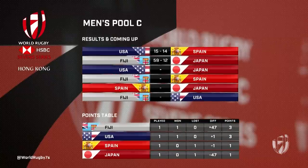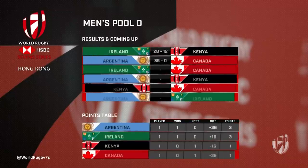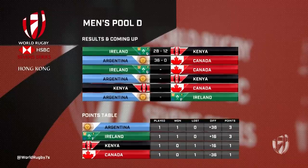Fiji started well as expected in Pool C, 59-12 against Japan. But the USA, just a 1-point win over Spain, much needed with some big games to come. The USA face Japan next. And Argentina and Ireland are the form teams in Pool D. Ireland 28-12 over Kenya. Marcos Moneta with two tries for Las Palmas Sevens, 36-0 against Canada.